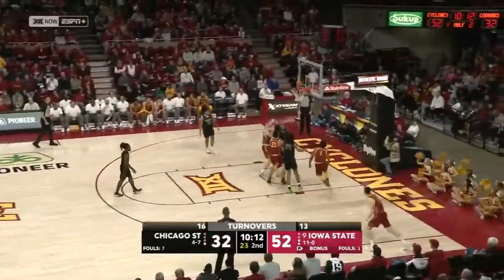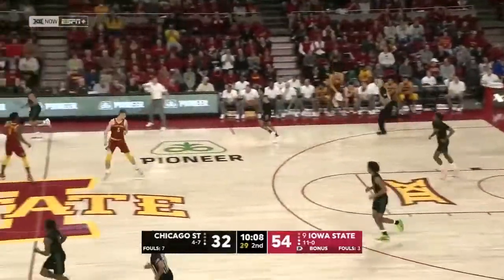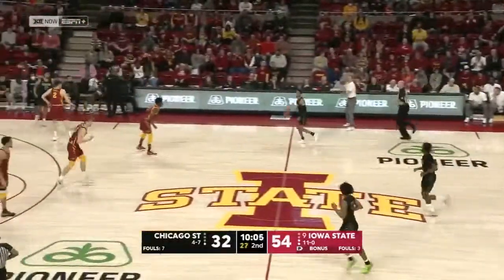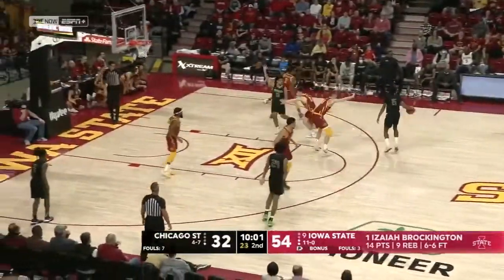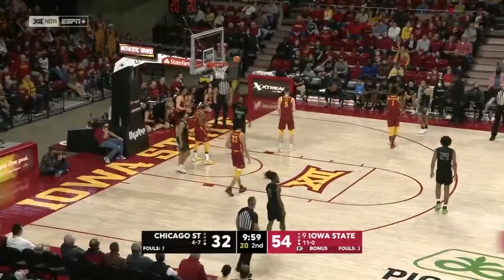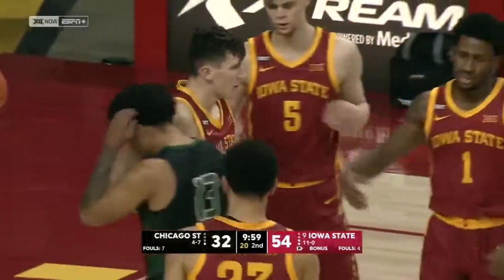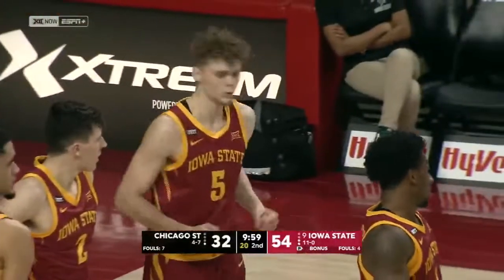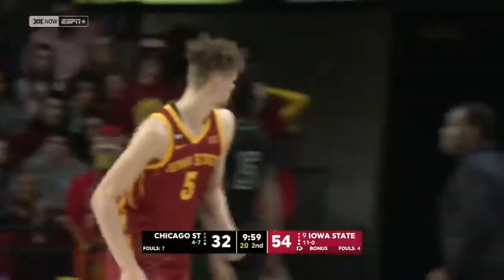Brockington goes downhill and scoops it in. Isaiah Brockington finally buys one. 14 in the game. See how much juice Chicago State has left. A foul here on Grill. Now they're actually going to call it on the help side on Kuntz, and that is his 4th. And Jazz, see the reaction. Tough night for Kuntz with some of the foul calls.